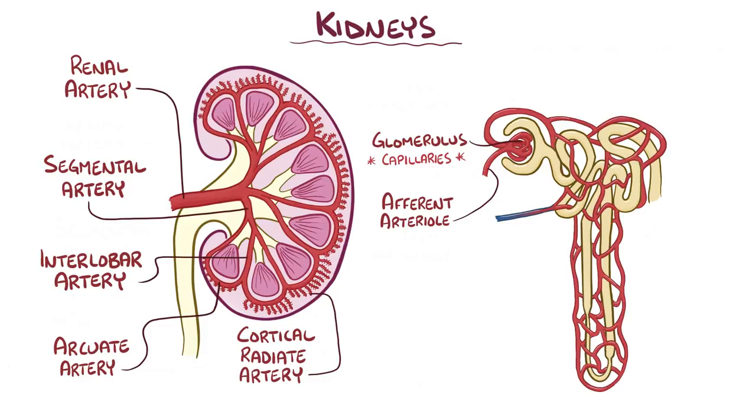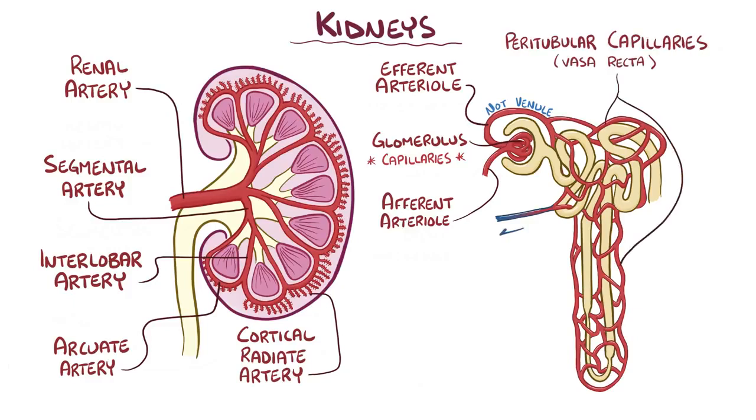Interestingly, once the blood leaves these glomeruli, it doesn't enter the venules. Instead, the glomerulus funnels blood into efferent arterioles, which divide into capillaries a second time. These paratubular capillaries then reunite to become the cortical radiate veins, then the arcuate veins, then interlobar veins, and then finally into the left and right renal veins, which connect to the inferior vena cava. The flow of the veins are similar to the arteries, but in reverse. The only difference is that there's a segmental artery, but no segmental vein.